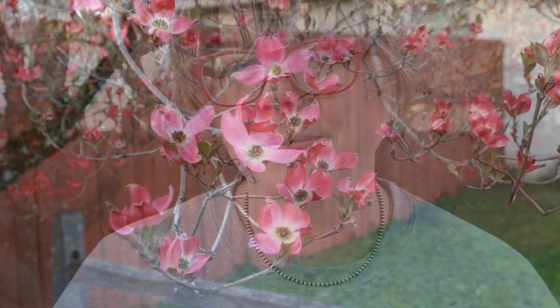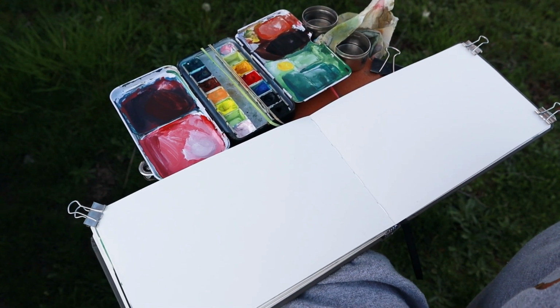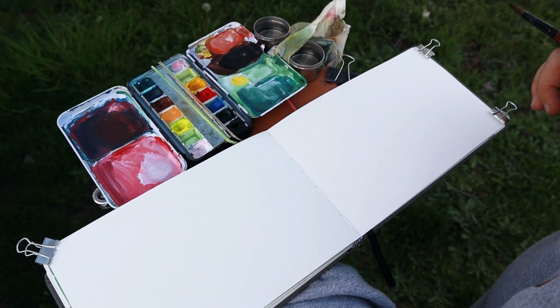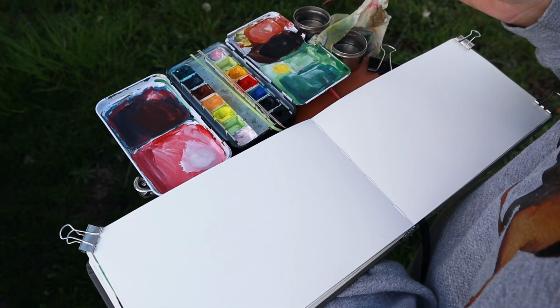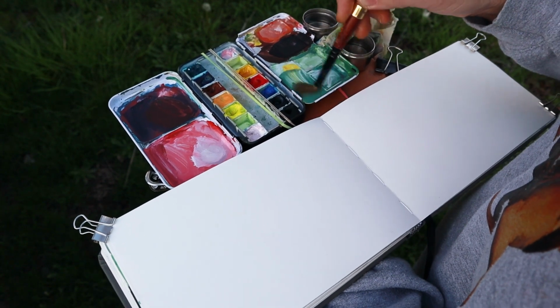I'm hanging out in my front yard and I'm going to paint my dogwood. So let's see how it turns out, shall we? If you watched my video from yesterday, you will see that this is actually not the last spread in my sketchbook. I accidentally skipped this page. This is supposed to be for yesterday, but I'm just gonna keep on painting because that's what I'm gonna do.